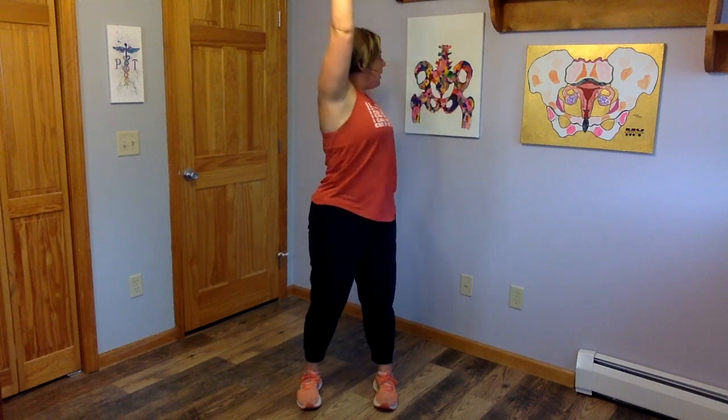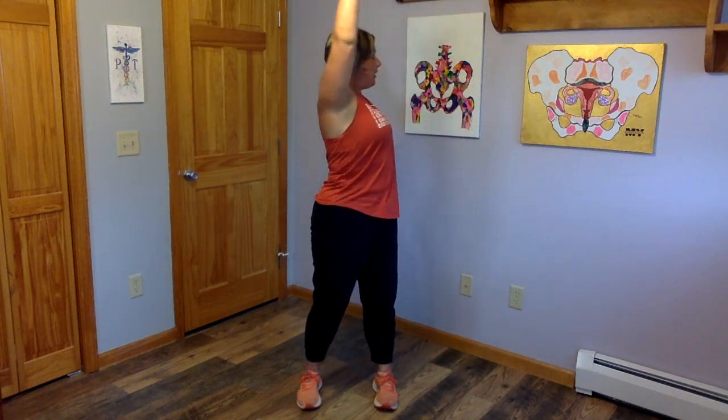So a little squat, up, come across. Little squat, up, come back. Little squat, reach up, come across. Little squat, reach up, come back, okay? So if you do 5 of each of these, on each side, that would be a good goal to start with, okay? Up and cross, squat, up and back. Good. Let's try the same thing on the other side, okay?